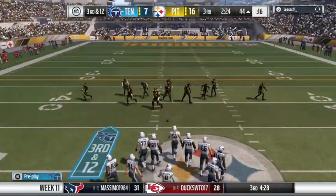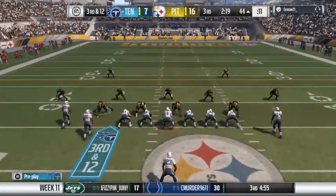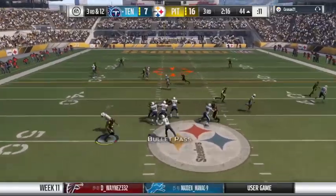You mean it wasn't a linebacker? It wasn't a defensive end? It was somebody like you. Oh my goodness. Yeah, that's a surprise for the offense. That's not what they normally get when they think about pressure.